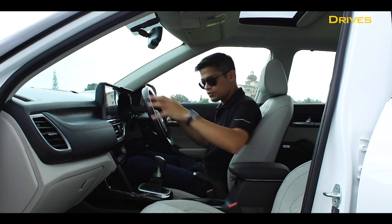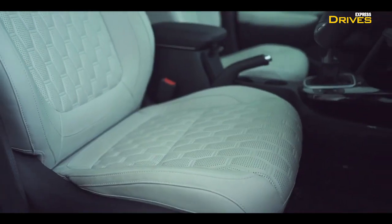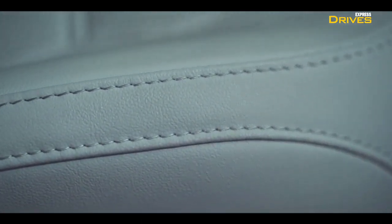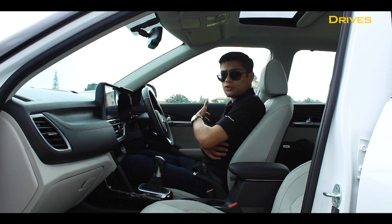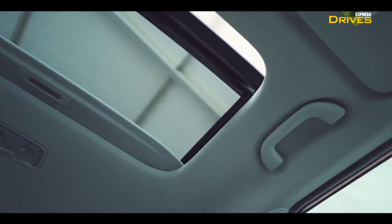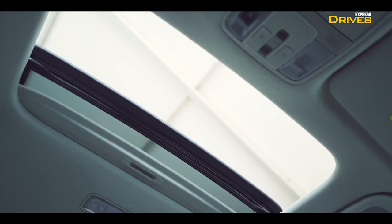But right now, sticking to seats, well, the seats themselves are quite nice. Across variants you get leatherette seats, so they feel premium. The support on the sides is quite nice, even the padding, the cushioning is good. So when you're pushing the car, again, that time too you get good support, and the sense of space is quite nice. You have a sunroof to just add to that feeling of airiness inside the cabin.